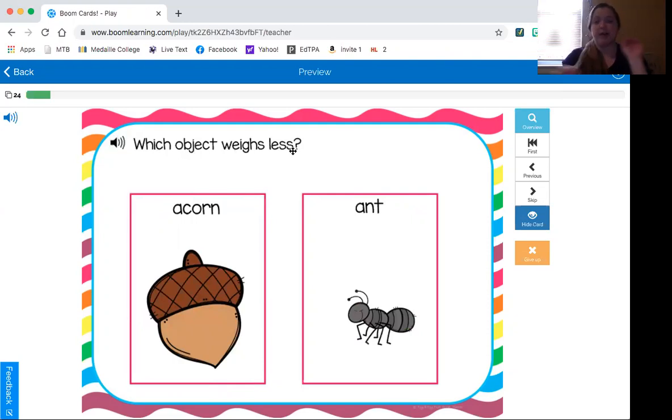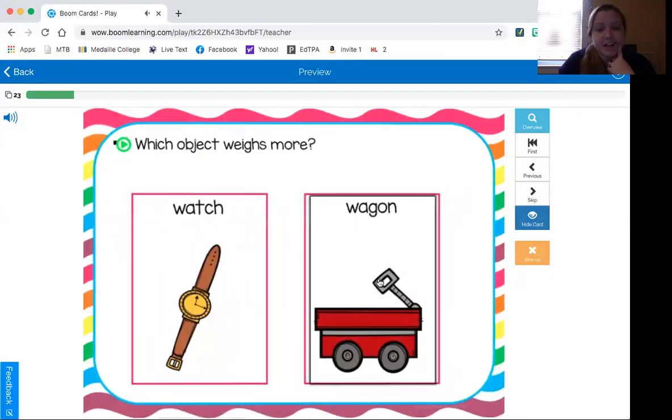Now it says which object weighs less. Think about this real quick. That means which one's lighter, an acorn or an ant? If you picked it up and you had an acorn and an ant in your hand, which one would be lighter? Let's check and see. I'm going to move myself over here so we can see the results. Let's see. That's right, an ant.